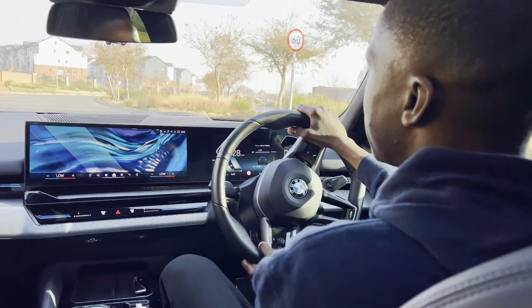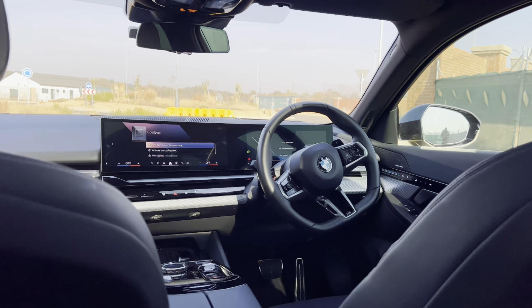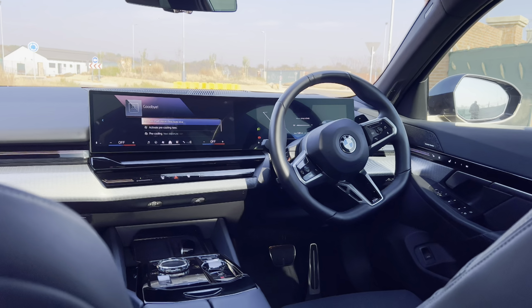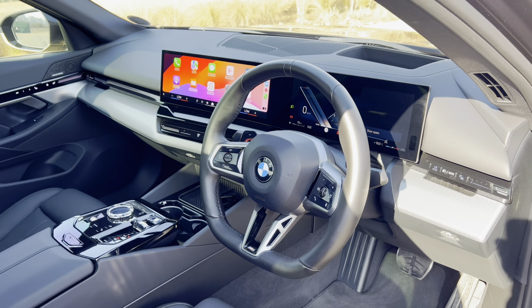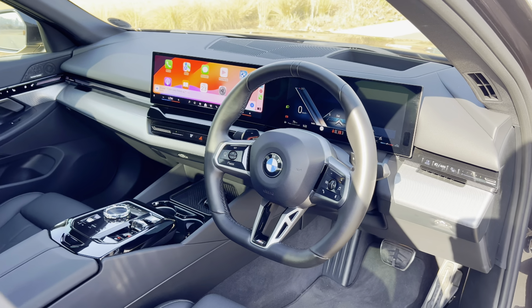So yeah, what you have in here is massive screens in the interior, obviously massive screens, BMW Operating System 8.5, which is, I don't know, there's a lot going on. Obviously every company is trying to run away from buttons, right, to save money. I don't know how I feel about that.